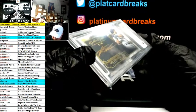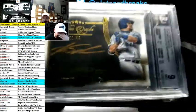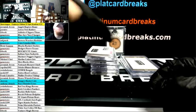See, 2016 Topps 5-star Golden Grafts, 9 grade, 10 auto for the Cubs, Kyle Schwarber. Woo! Nice. Chicago.